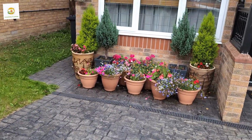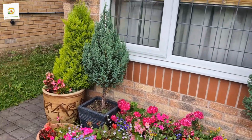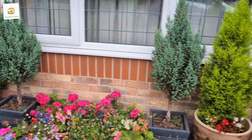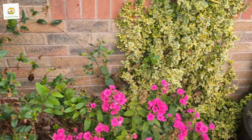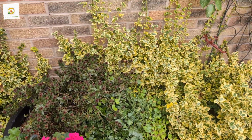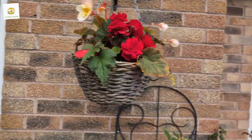But here I have got some containers which are still doing really well, same as the containers in the backyard. Begonias and geraniums, they do really well. Same here, this angel wing is really doing well. Phlox, second flush of bloom, going really well. Hebe looking good, and these containers and these things are doing really well.